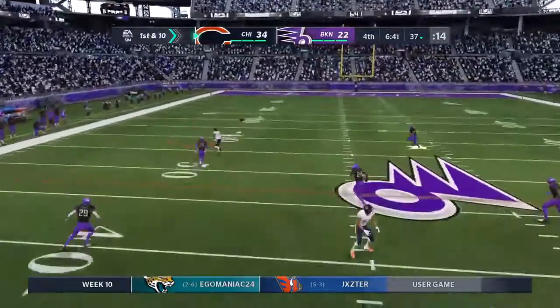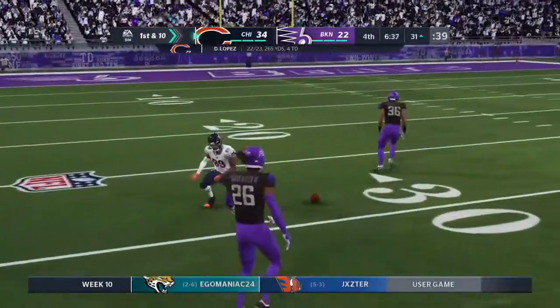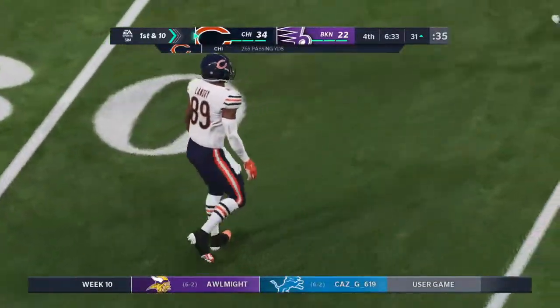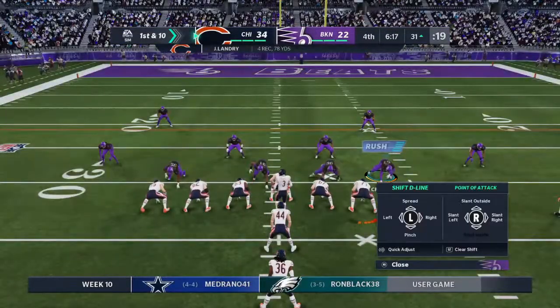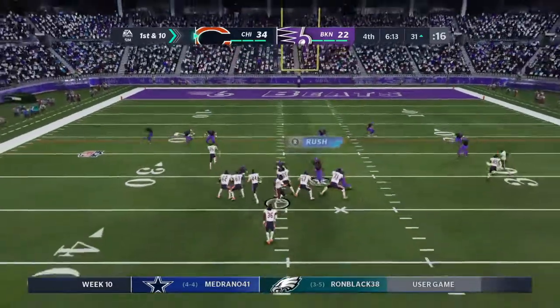From the shotgun, he'll look to throw. Looking left side, that's caught by Landry. And he takes this one down almost all the way to the 30. That'll go as a pickup of 32 on the catch and run. So the big play changes the complexion of things. Here's 1st and 10 just outside the 30.